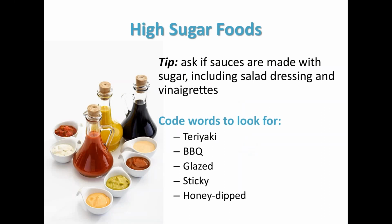With diabetes, we all know that sugar is something to be aware of, and we need to limit the amounts that we eat. But again, restaurants are going to use a different variety of words that hide these added sugars, and they're generally going to be found in different dressings and sauces. So look for some of these words on the menu: teriyaki, barbecue, glazed, sticky, honey dipped. If you enjoy these sauces, you can still have them, but always ask for them to be placed on the side. Again, this is going to allow you more control of how much is added to your food.